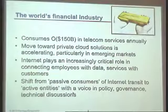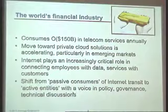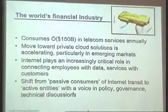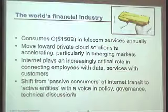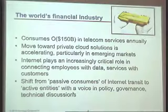The world's financial industry obviously has a lot of money because they're the financial industry. They buy hundreds of billions of dollars in telecom services every year. They are moving towards the cloud, especially in places where standing up their own presence in local data centers is expensive or impossible. They have moved rather agilely towards using cloud services in Europe and North America, even though now, of course, there are reasons to consider building cloud elsewhere. And the internet plays a larger role each year in how they connect their services to their customers, how they get from their cloud presence to the consumer.